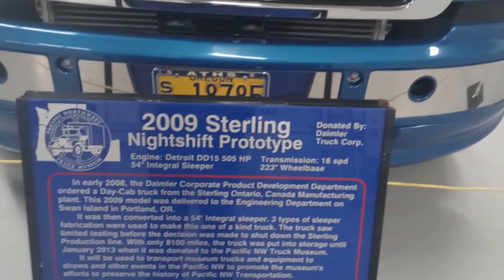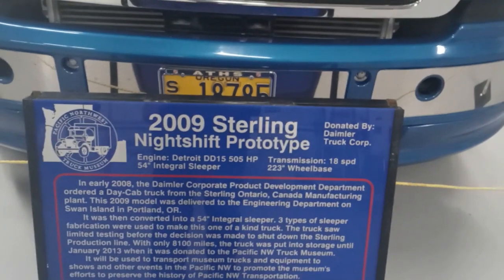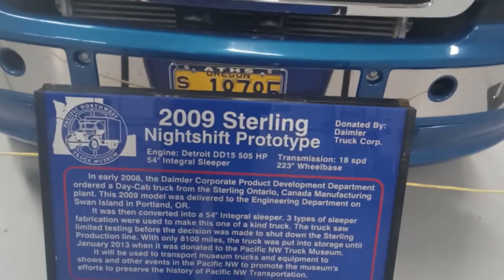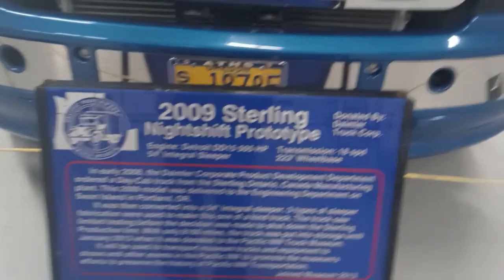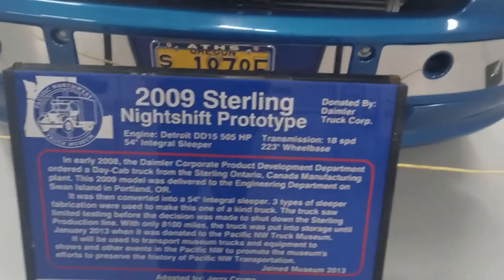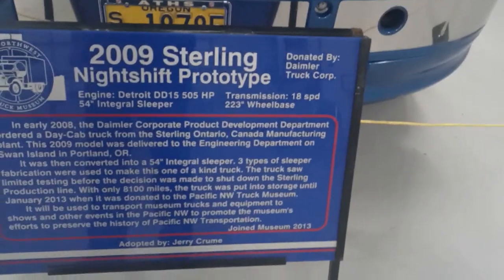With only 8,100 miles, the truck was put into storage until January 2013 when it was donated to the Pacific Northwest Truck Museum. It will be used to transport museum trucks and equipment to shows and other events in the Pacific Northwest to promote the museum's efforts to preserve the history of the Pacific Northwest. So I joined the museum in 2013, so about 10 years. Or actually 10 and a half.